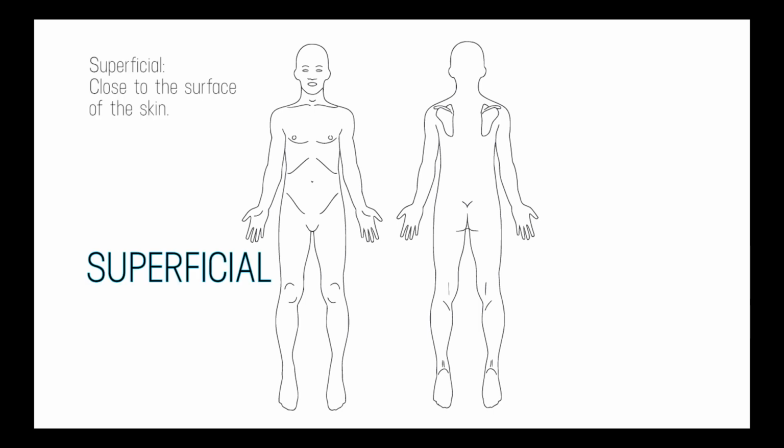The 11th is superficial, and that means close to the surface of the skin. So just to create a little weird mental image here, I'm imagining someone who's really superficial, perhaps a woman who is so superficial that she's just got tons and tons of makeup on her. She's really, really vain. And although she's probably a nice person deep down, all of her friends think that she's really just skin deep. They all say, that woman, she's just skin deep.